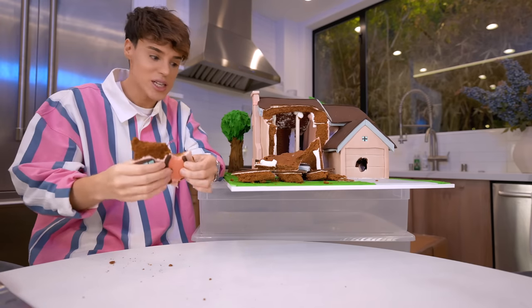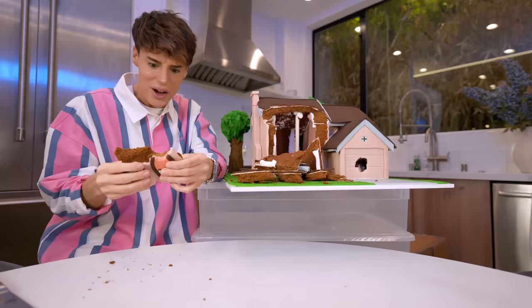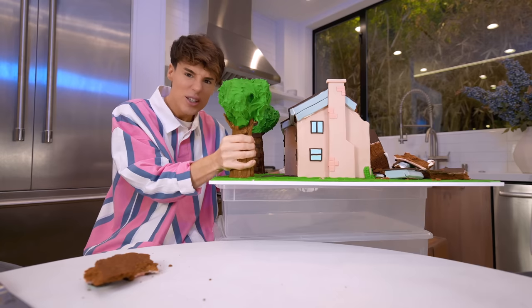It's not something that I like to eat. I like to look at. This one, it's great to look at, but it tastes even better. We're gonna let the intrusive thoughts win. We're all wondering what the tree is made of. It's so stable.